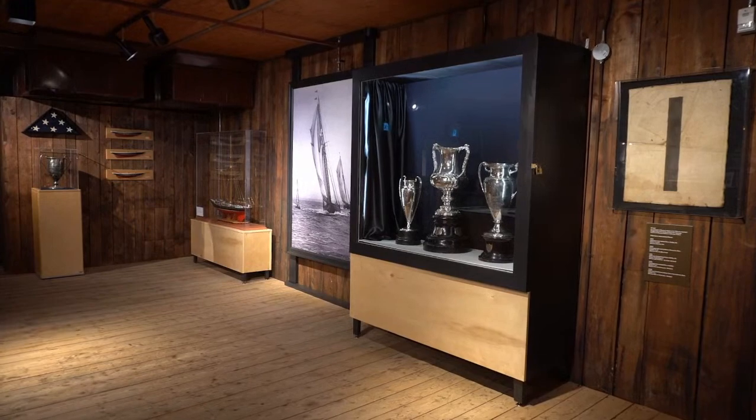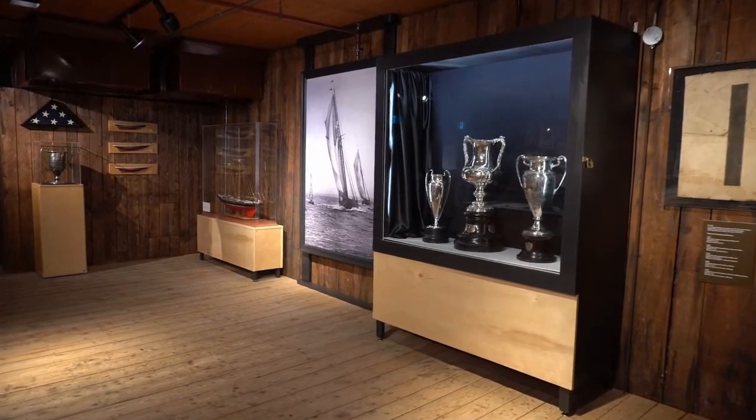And we're going to start our little tour of this gallery with the very thing that made this vessel famous, and that is the story about racing. Racing was the key that made this vessel an iconic legend of Canada. And why was this so important? Well, for a variety of reasons.